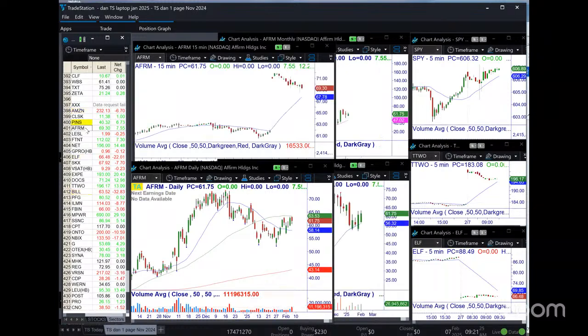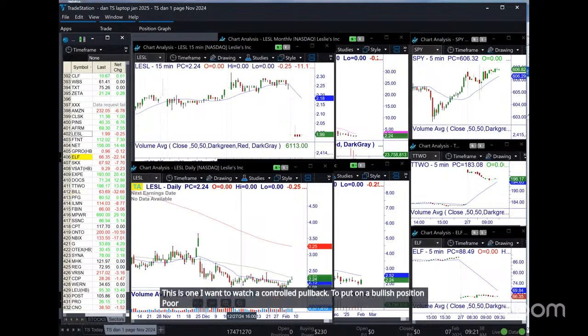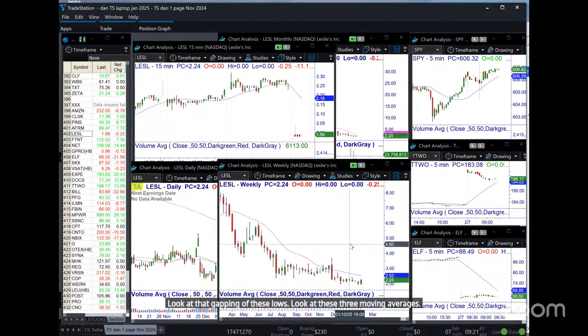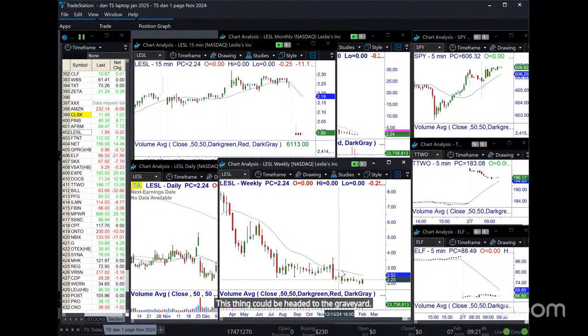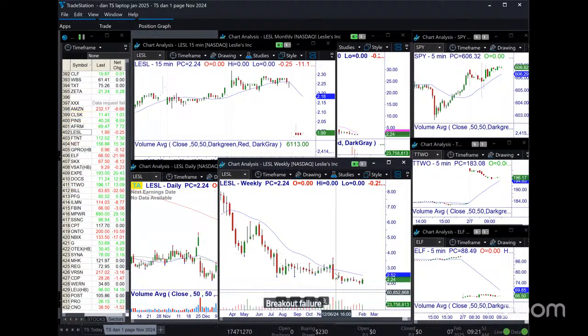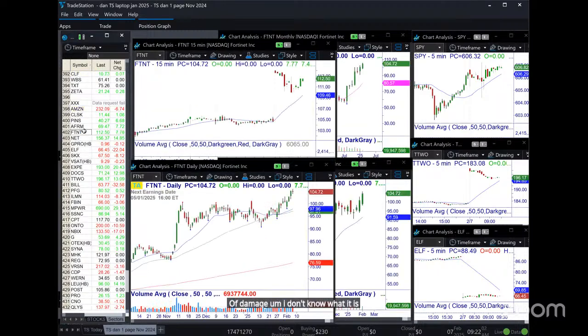Affirm. Now that's a bullish gap that I do not want to fade. This is one I want to watch a controlled pullback to put on a bullish position. Poor Leslie. Look at that gap into these lows. Look at these 3 moving averages. This thing could be headed to the graveyard. I mean, look at this weekly bar. Breakout failure, range igniting. If that's not a tell of damage, I don't know what is, but they don't look so hot.